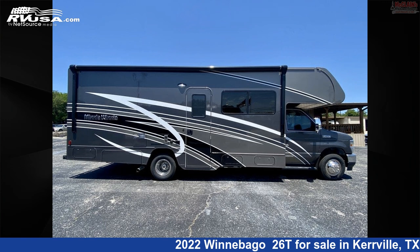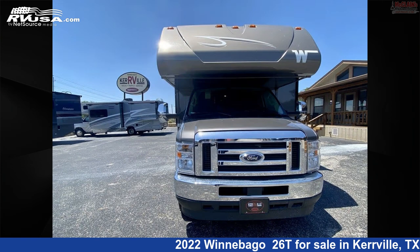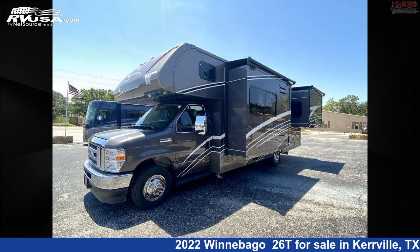This 2022 Winnebago 26T is a Class C RV. It is located in Kerrville, Texas, 78028 and is offered for sale by McClains RV.